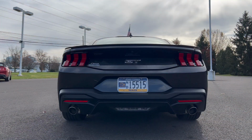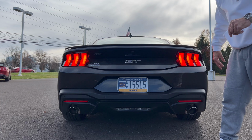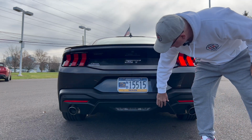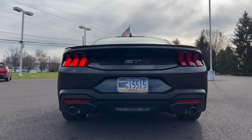Back end of our Mustang GT, I am liking this trunk spoiler coming off the top, color matched, GT in the middle. We got LED turn signals, LED tail lights, functional dual exhaust, flat black down here. And then around here, they're also going flat black by the backup light. Looks really good on the back, but since we got the big 5.0 in this vehicle, let's see how this baby sounds.